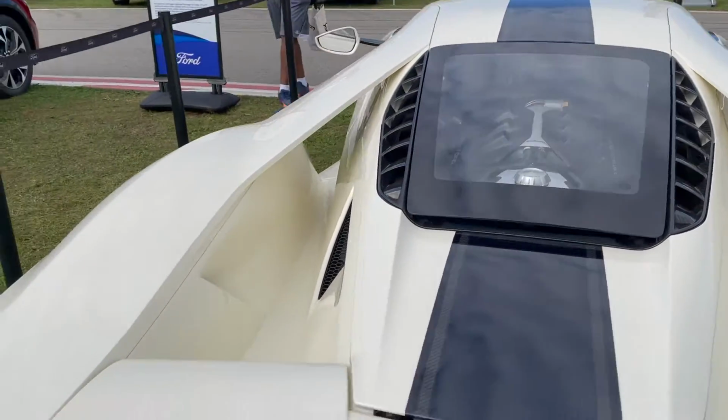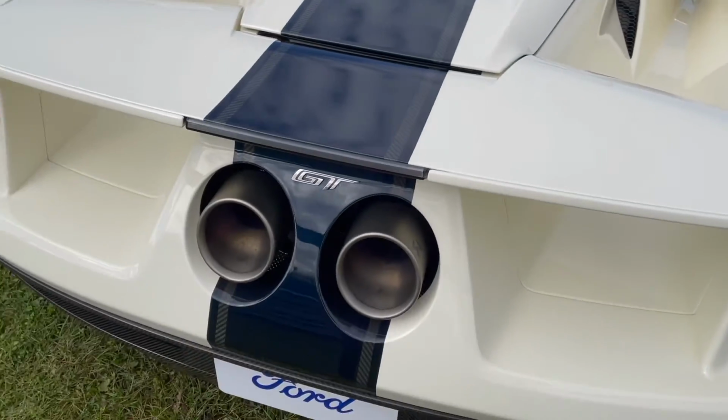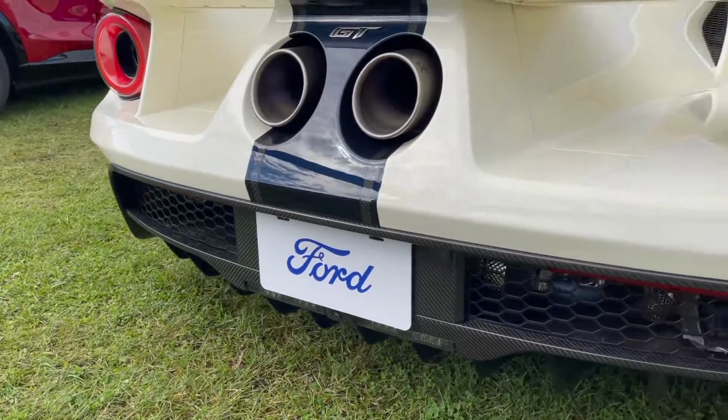We have the engine, of course. We have all these air intakes. I just absolutely love how you can see all the way through. We got special exhaust, and then of course we got the huge carbon splitter in the back.